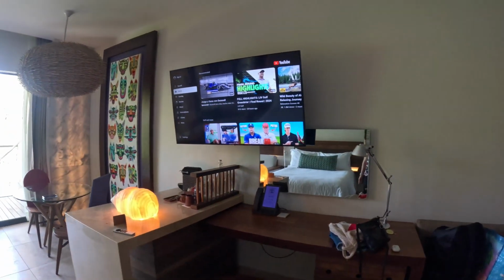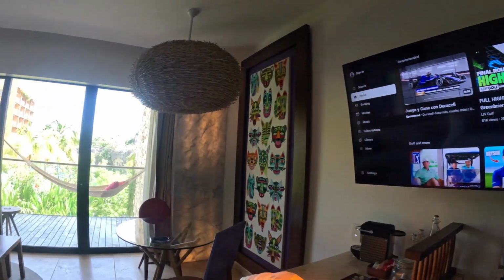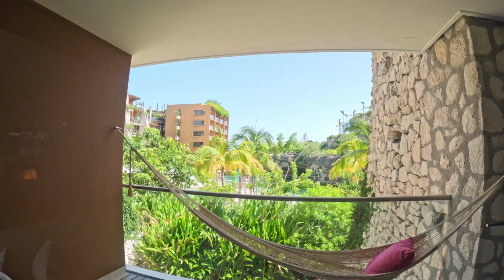And what we found out was the TV has Netflix and YouTube and all sorts of good stuff on there. And their view is basically the same right next door.